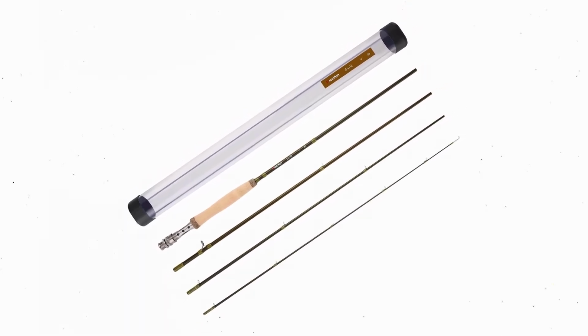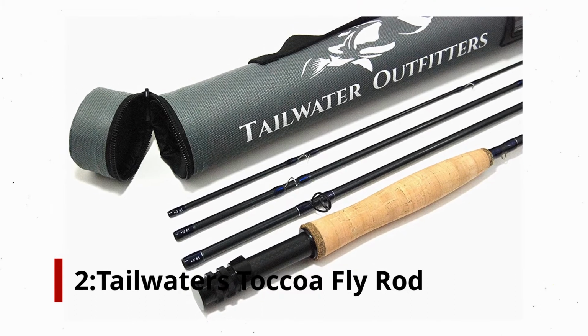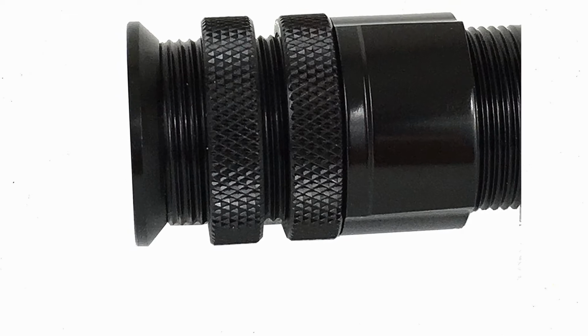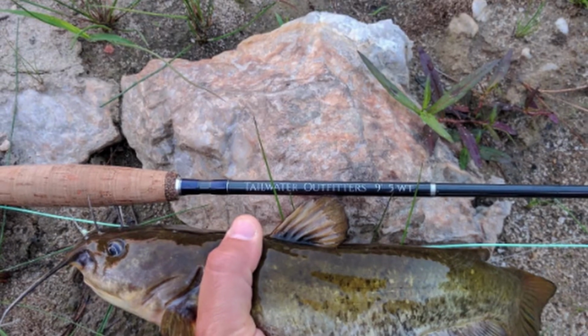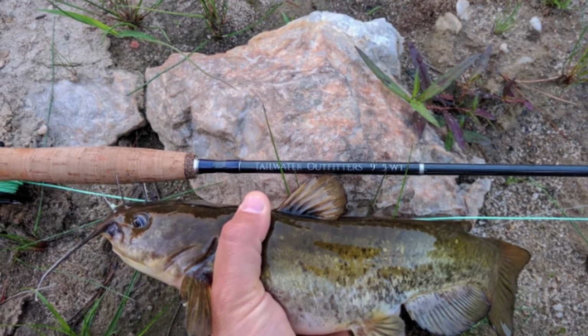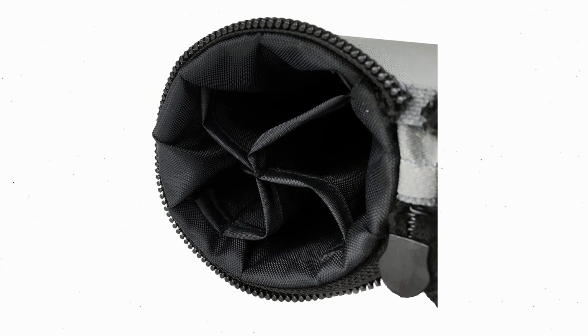On number 2, Tailwaters Toccoa Fly Rod. When you first see the Toccoa Fly Rod, you might not expect much, particularly given its low price. It does, however, make use of high-quality materials, which enable it to perform with precision and durability. Many anglers keep it as a favorite cheapie in their gear, and many other experienced fly fishing anglers would agree.